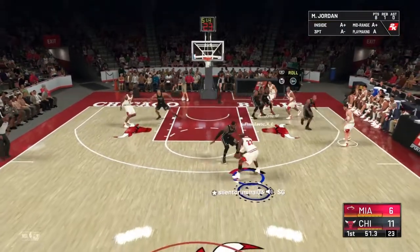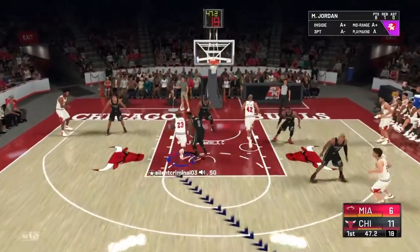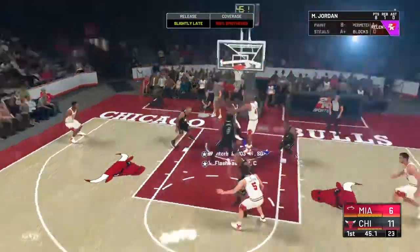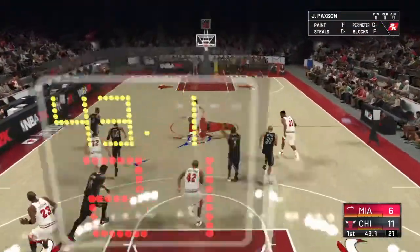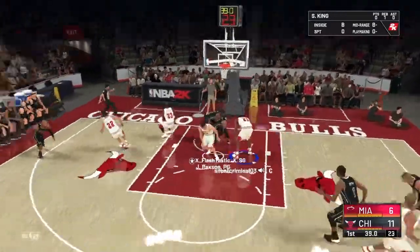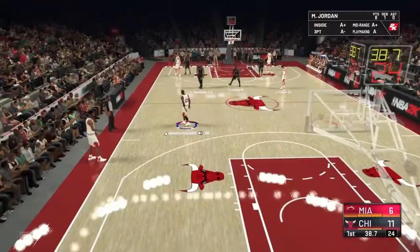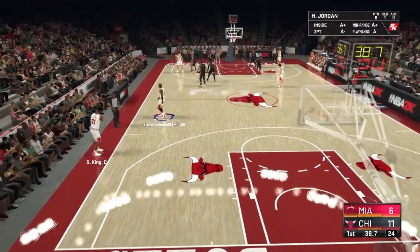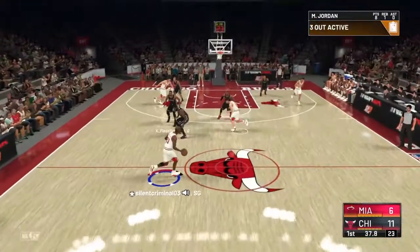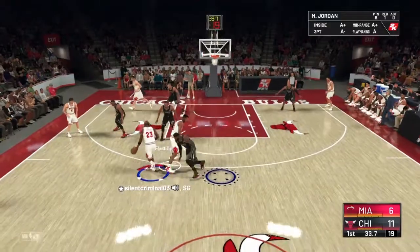Chicago leading 5-5. Here's Jordan. He can't get that one to fall. You got a computer playing D, bro. Here's Wade. They should have tied him. There's 38 seconds. Computer playing D like Marva.